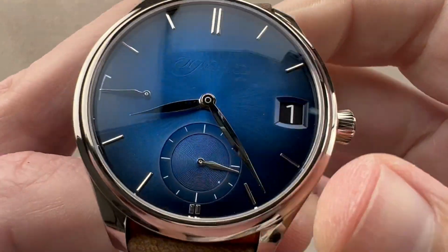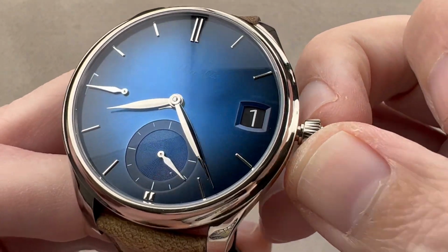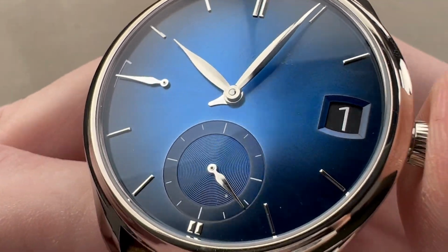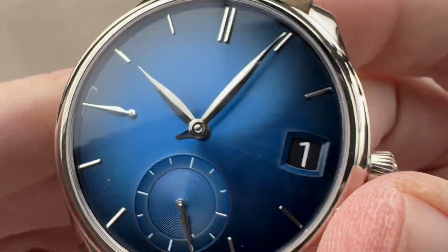In fact, it'll stop running just short of 9 days if you let it keep going. Now, the watch does have a hacking seconds function, which you can use to stop the seconds hand and set it to a reference time. You can also see we have a little stub index under the main hands. They are faceted leaf style.